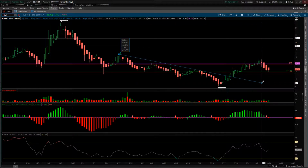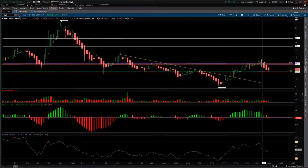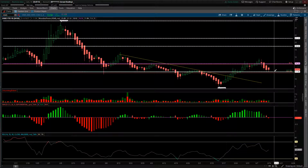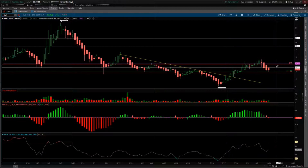Right, where it tried to break out of, finally got above it right here, broke out, and then hit a level of resistance right here, and then got pulled back. So, we'll see what it looks like. It did bounce off this level very cleanly today at 1196, and then ran all the way up before finally closing at about 1290 or something like that.